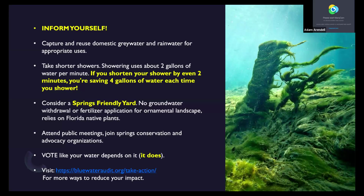I also ask you to consider a springs-friendly yard. I have developed a springs-friendly yard program through the Florida Springs Institute. It's got a little handbook, and we've got a yard sign that you can put in your yard to let everybody know. In a springs-friendly yard, there is no groundwater withdrawal. There is also no fertilizer application. I am speaking to the right people because I know all of you know exactly how you're going to achieve that. You're going to achieve it with native plants. That's how you're going to do it. That's what the program promotes.